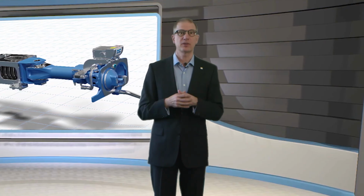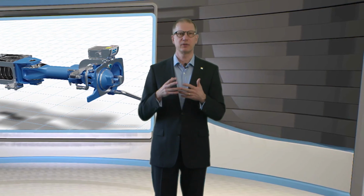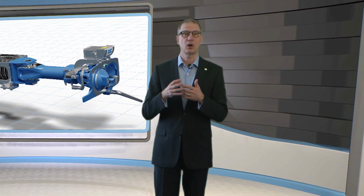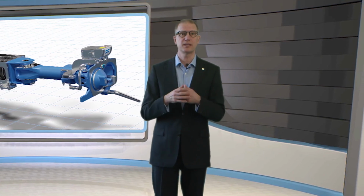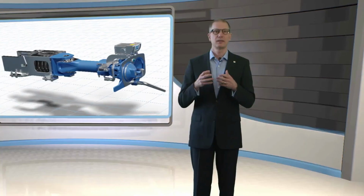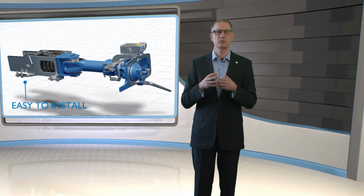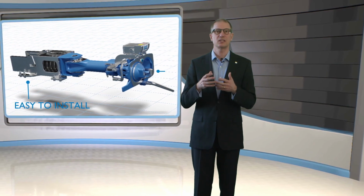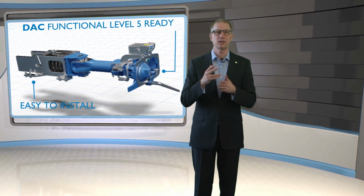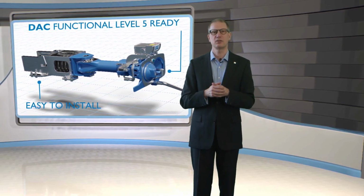We at Dellner know that such a big undertaking requires intelligent sourcing and improved logistical concepts. As a global company, we are already working to optimize the design, cost and supply chain for this project. The Dellner DAC coupler is easy to install, and one of the most important things, it's DAC functional level 5 ready from the start. We're available to support our customers in the transition into the digital era.